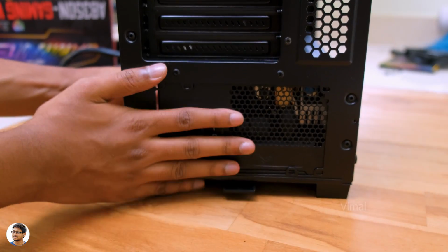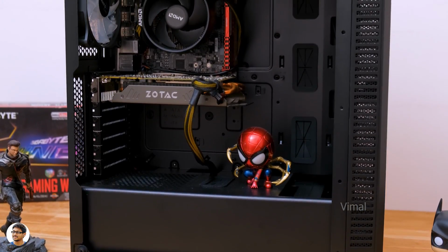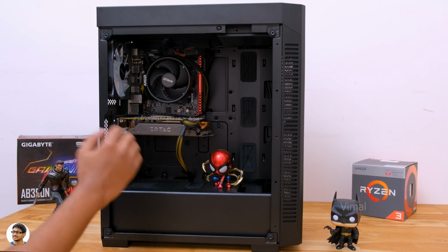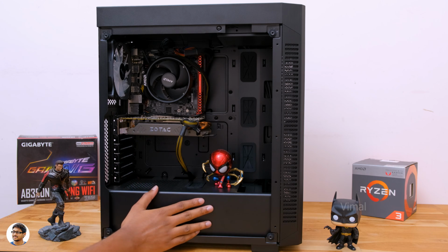And that's it, guys, we're almost done with the build. Now what I'll do is I'll quickly install the SSD, connect all the power supply cables and be right back to continue the video. Alright, I'm back and here's how our final build looks like. Not bad for a budget build, right?